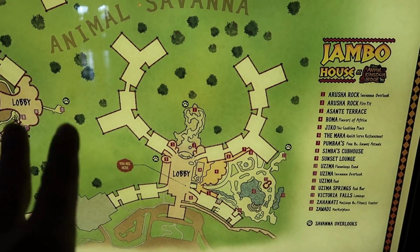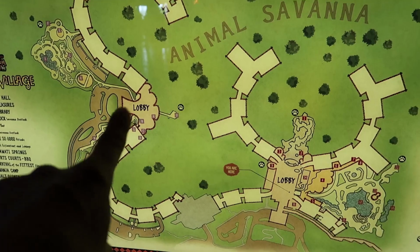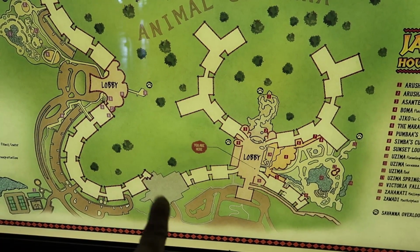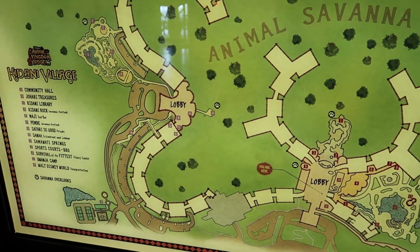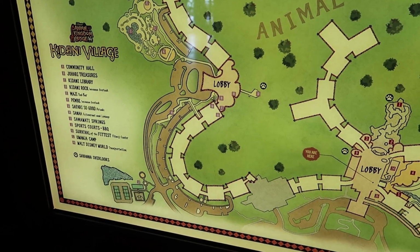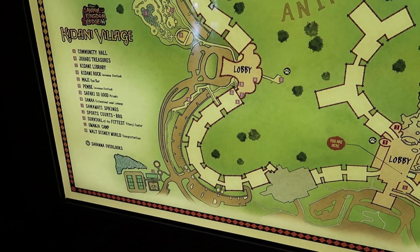So now that we've seen everything in the Jambo House, let's head over to Kidani Village, and we're just going to take this little pathway here through the garage, I think that is, and head into Kidani Village. Lots of stuff to see over there. I'm going to make my way out here to these sports courts. You guys know I love seeing where the sports courts are.